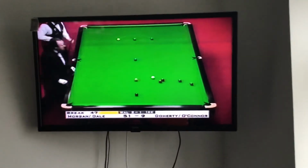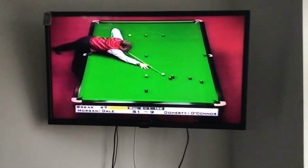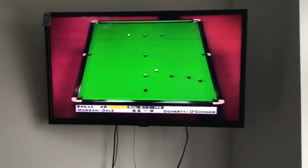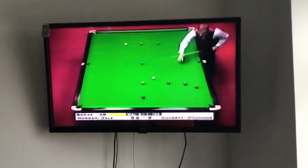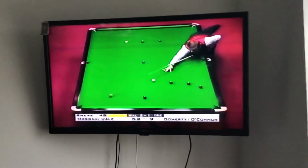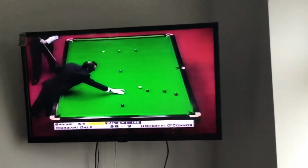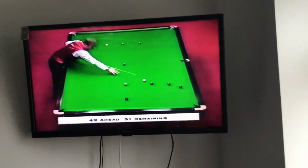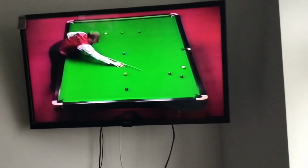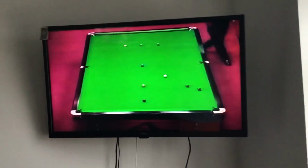This has been a good effort from Darren Morgan. He broke down on 29 in his singles match and lost that. First real chance in this doubles. So just this red, and that will be Wales into a 3-1 lead. Nice break of this match so far.